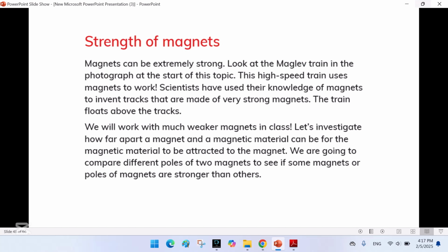Strength of magnets. Magnets can be extremely strong. Look at the maglev train in the photograph at the start of this topic. This high-speed train uses magnets to work. Scientists have used their knowledge of magnets to invent trains that are made of very strong magnets. The train floats above the tracks. We will work with much weaker magnets in class.